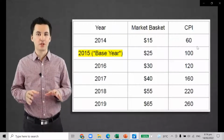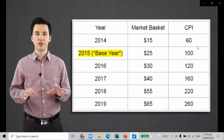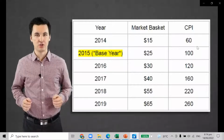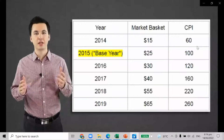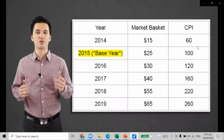The next thing we're going to go into is actually how to find an inflation rate between years. This is again just showing us what's happening between the base year with inflation. Hopefully the CPI is making sense, how to find it. It isn't too bad. It's just important to understand the formula and what's going on.